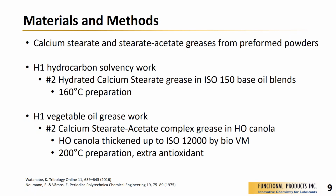For the bio-based work, we use a high oleic canola oil with a little extra antioxidant to preserve the base oil, but we have to remove the water. We can't use water because we're going to hydrolyze that ester structure. So instead we used calcium stearate acetate in place of the calcium stearate and water thickener. And this was effective. This worked.